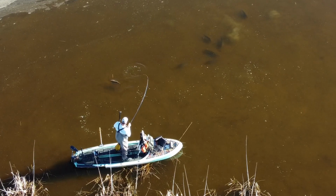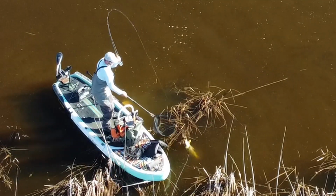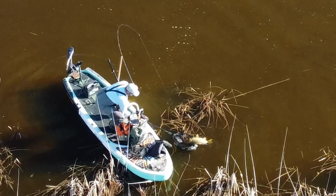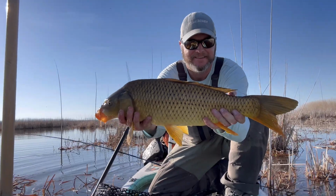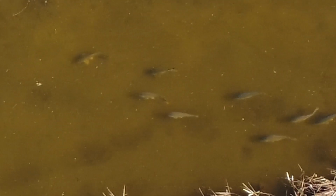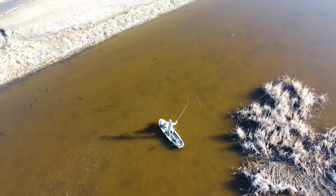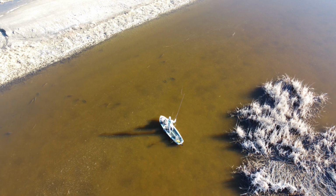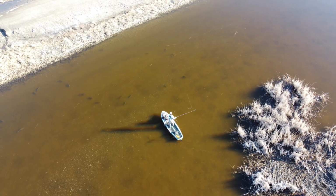I think it's interesting in this footage to see sometimes the way the school and some of the other fish react to the hooked fish. Now, sometimes they get terrified and swim off, but in that situation, I think it's probably more pre-spawn, you know, they're starting to get a little frisky, not spawning yet, but definitely pre-spawn. So a fish making a commotion sometimes encourages the other fish to come over and check them out.